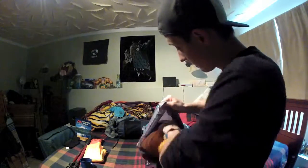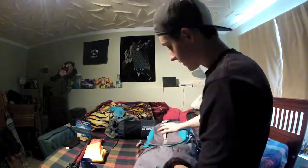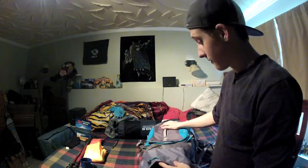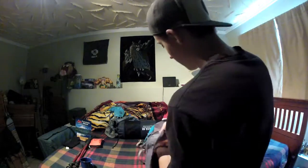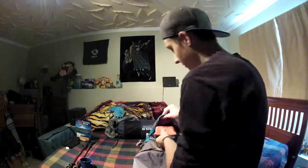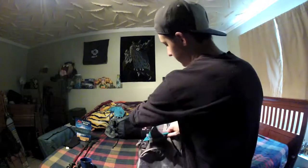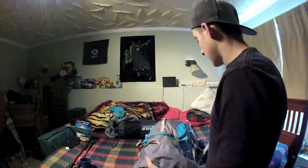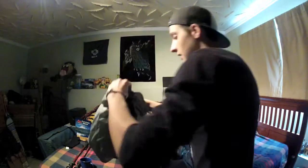Backpack's filling up. So that's right there, that's on the front. That's the lightest thing I have, other than the rainfly. Rainfly is going to go right beside it, at the very front of my backpack. I'm going to actually use this compartment for my first aid kit. Normally I would just put random things that I want, like maybe a pair of slippers or some sort of comfort item in there. Okay, actually, forgot about this.